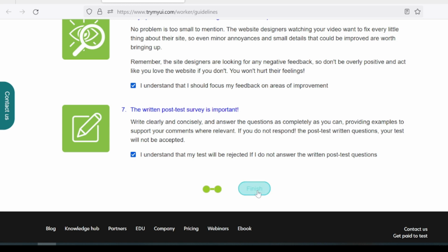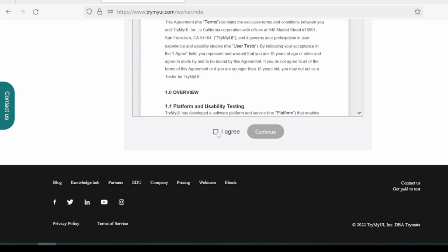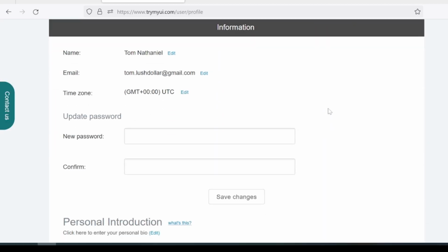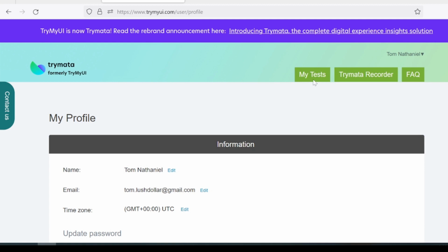So as long as you know these guidelines, you can click the finish button here. You'll then sign a non-disclosure agreement, because basically you'll not talk about what you're doing, sharing anything you see in the websites or the apps you test. Just read through that. You'll agree. Go on to the continue here. And once you do so, you're going to be on your dashboard, which is going to look something like this. And you have your profile. Make sure that's all up to date before you go here. And then you can go to the My Tests section there.